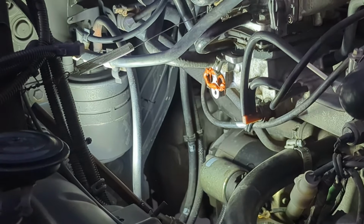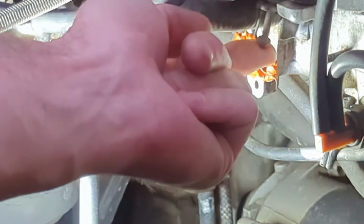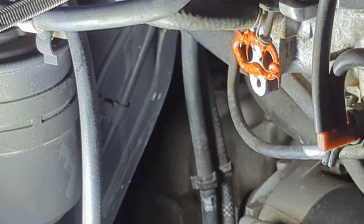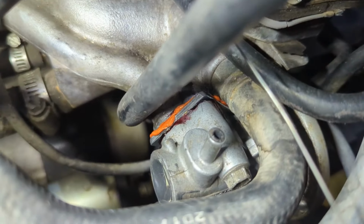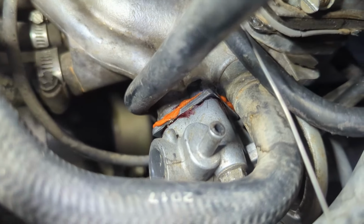Oh, you guys can see it right there. Can't really see, that's kind of in your way. But anyway, I just made an oval around those 2 holes. I'll take this feller and just ram it through there. So there's literally just a steel plate in between the old diaphragm and the deal, so it's blocked off now.